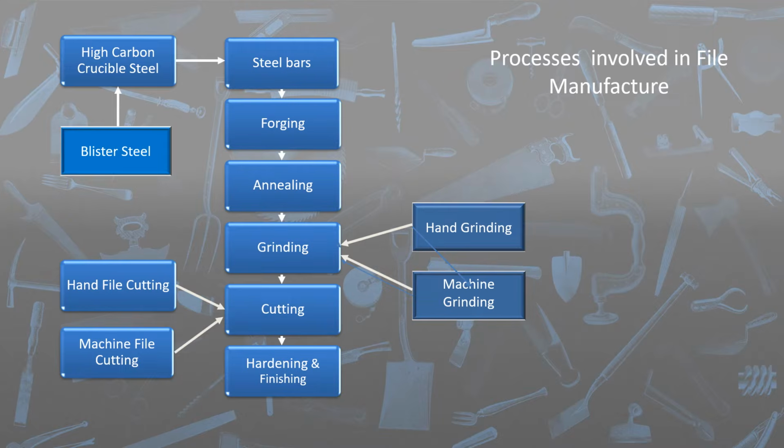Until the late 19th century, file teeth were cut by hand. After that, file cutting machinery started to be introduced into the file manufacturing companies, although specials were still needed to be cut by hand. Hardening of the file was the final operation in order to produce the desired degree of cutting hardness, without which it would be too soft to do its work efficiently.